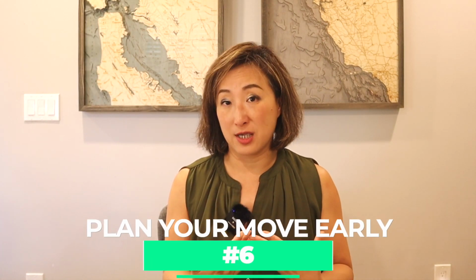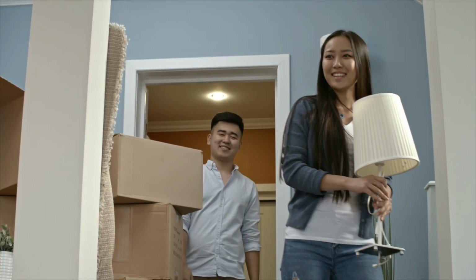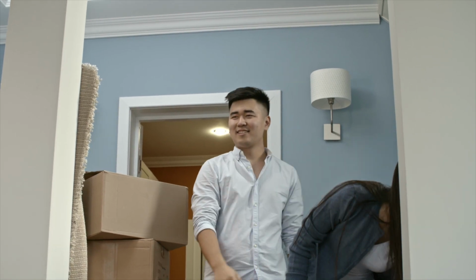Okay, number 6, plan your move early. You probably want to start finding movers and comparing quotes. Pods.com provides great solutions on storage units that they can drop off at your front driveway, have you load up, and then move to your new location for you. So you might want to check that out.